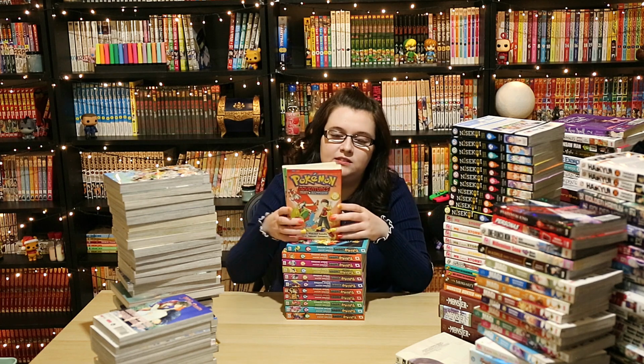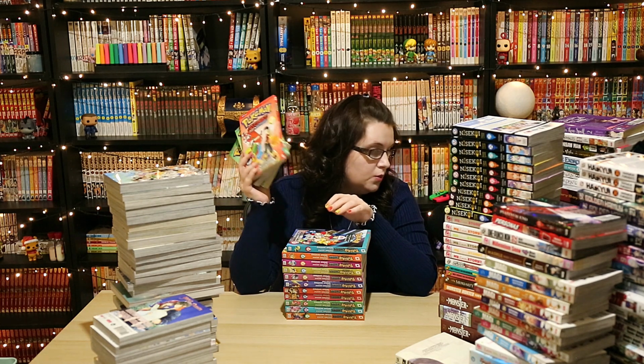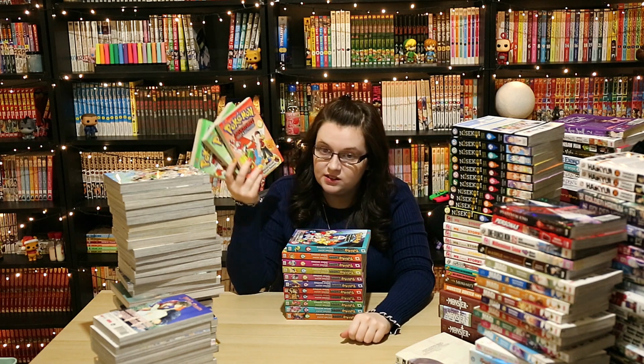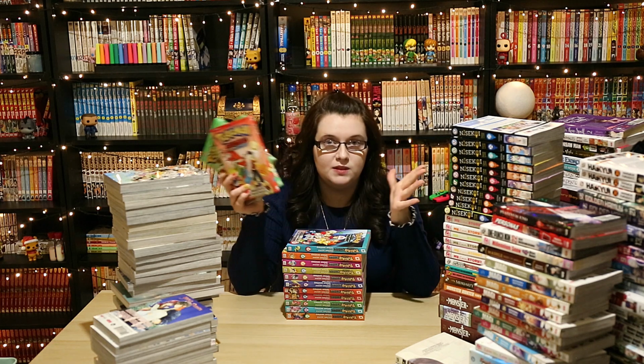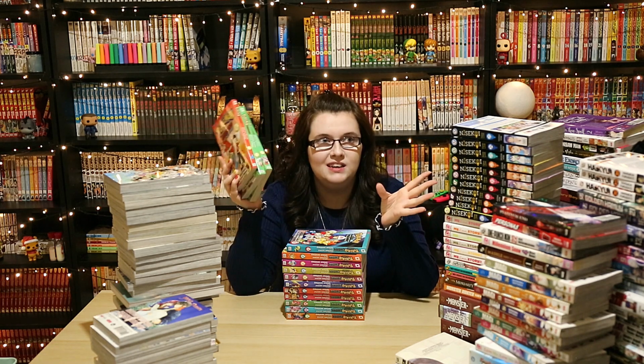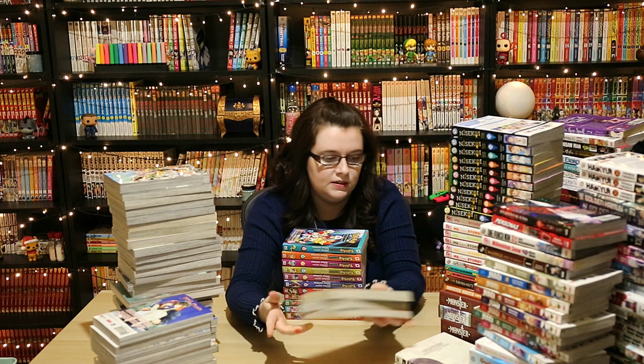So the first 3 volumes on top are 15, 20 and 21 of Pokemon Adventures. So that now means I have a straight run of the first, it's not the first arc, the first 29 volumes where they still numbered them consecutively. I then have volumes, actually I'll put those down here.